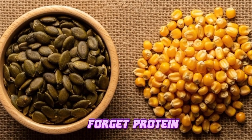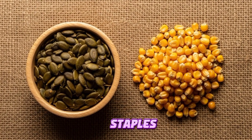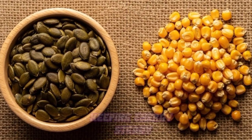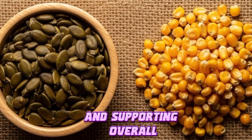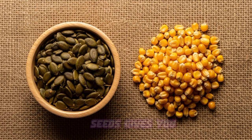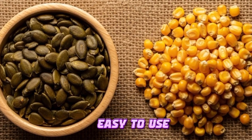And let's not forget protein. Pumpkin seeds have more protein per serving than many staples, including corn. Protein is vital for maintaining muscle, keeping energy steady, and supporting overall vitality, especially for seniors. One handful of seeds gives you a concentrated dose, all in a small, easy-to-use package.